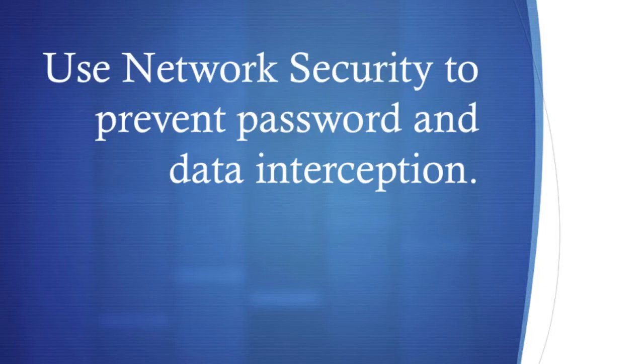Four, use network security to prevent password and data interception. The key here is to find a host that allows SFTP encryption to protect your data and information from being intercepted while in transit to the server.